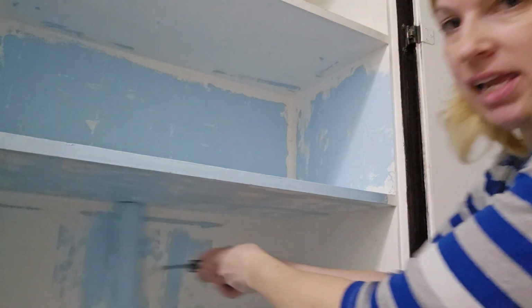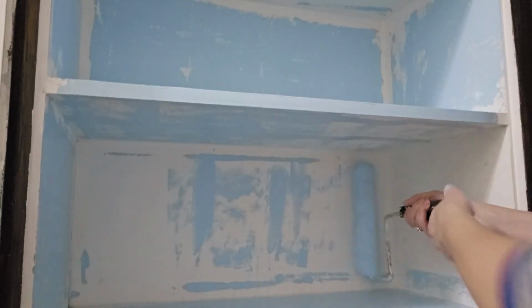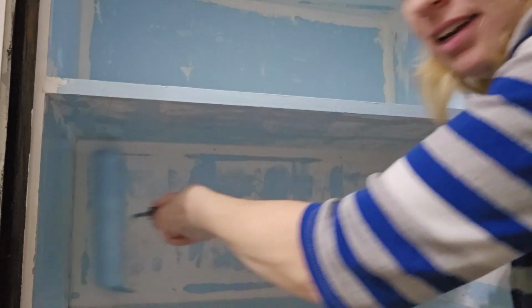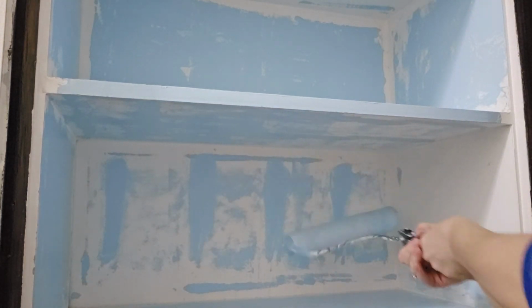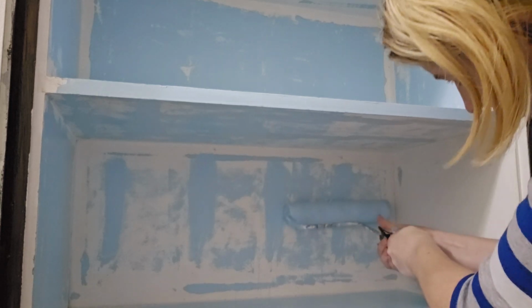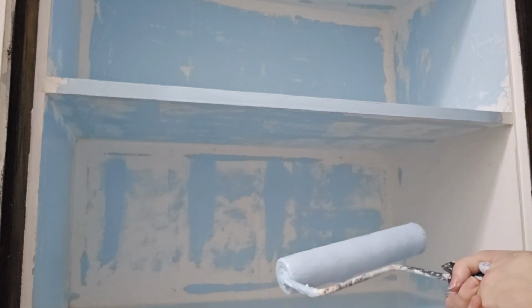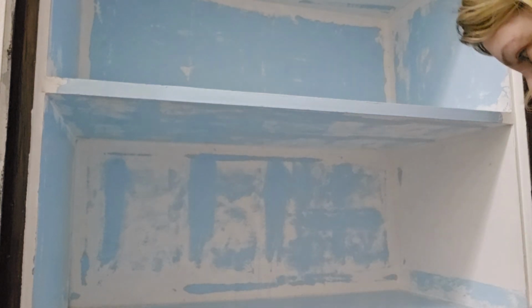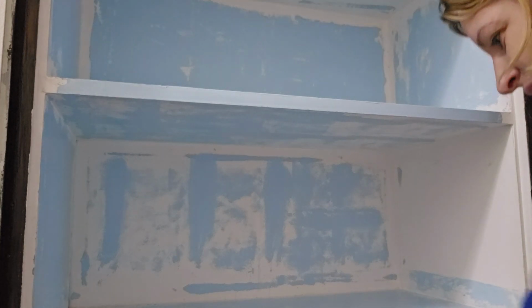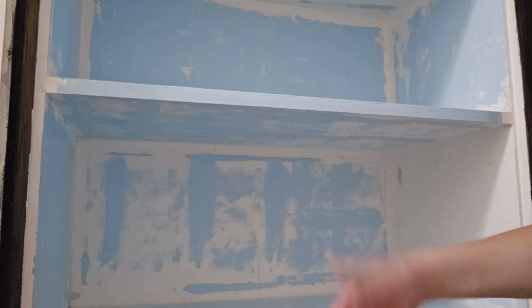Let me see if I can. You can see the paint is not sticking. I don't know why. It just seems to not want to stick. I am having to really press hard, and I gotta go so slow. So it's definitely going to be at least 3 coats of paint. I don't understand what kind of paint I'm trying to cover up. It might be an oil-based paint. I've had that before.